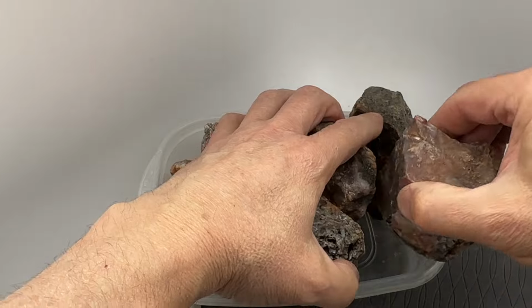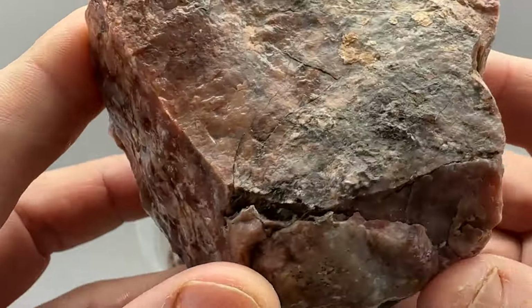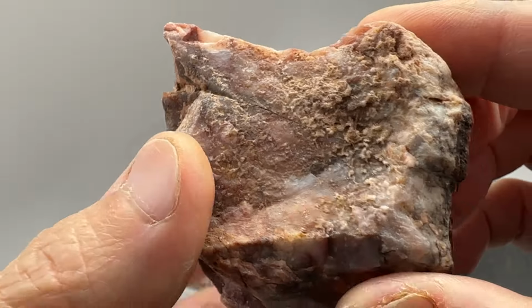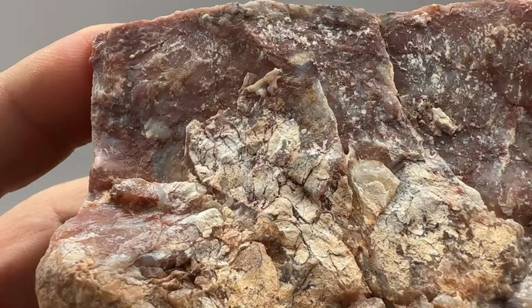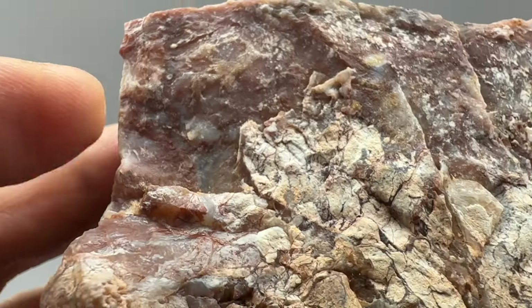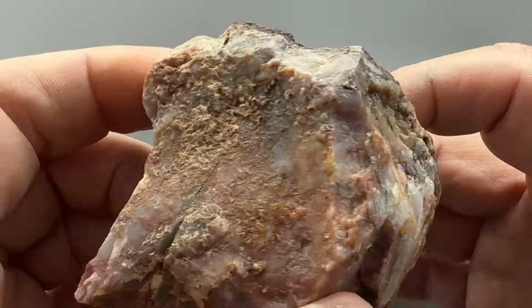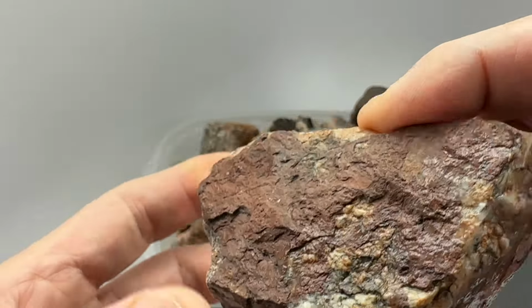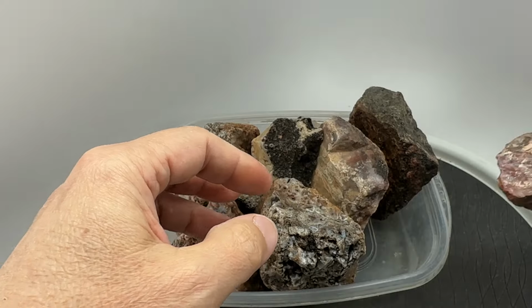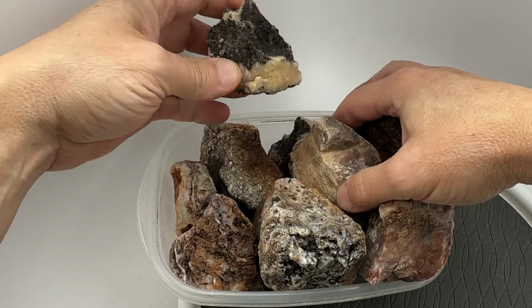All right, this piece here, it looked interesting when I picked it up. Oh, okay. Well, it's got some color to it. So again, I'm interested to see what's in it, which is why we cut them.